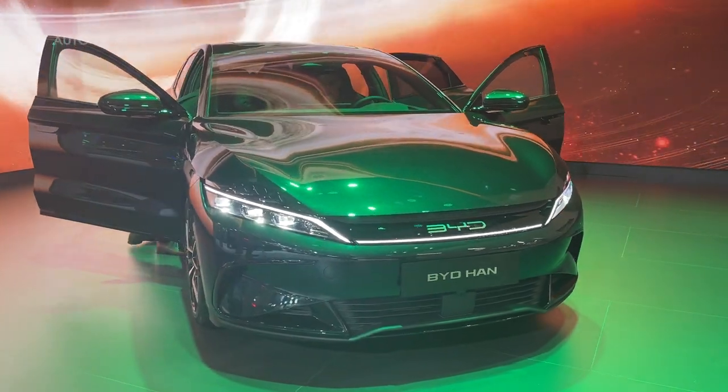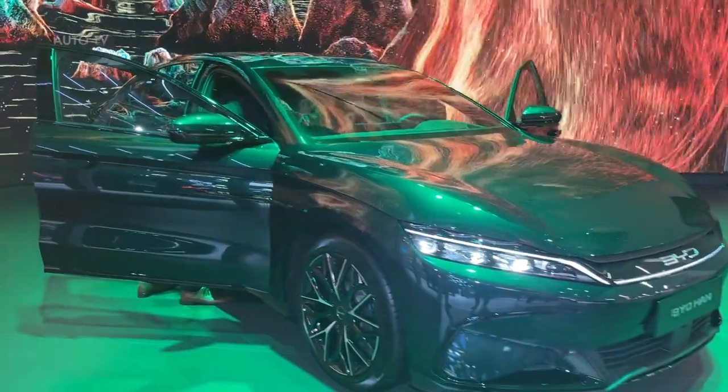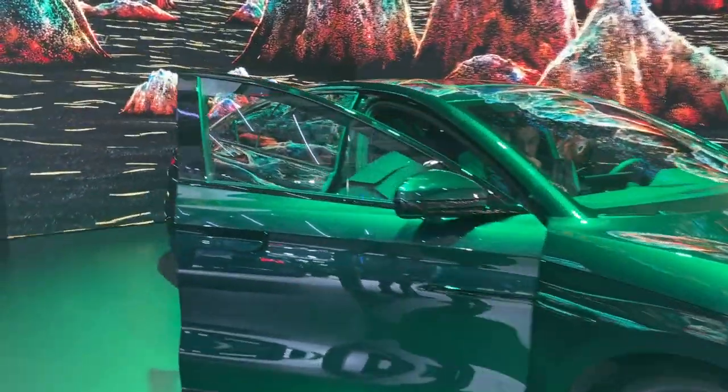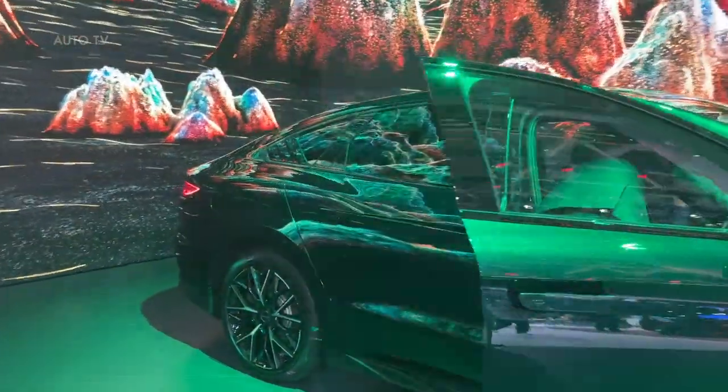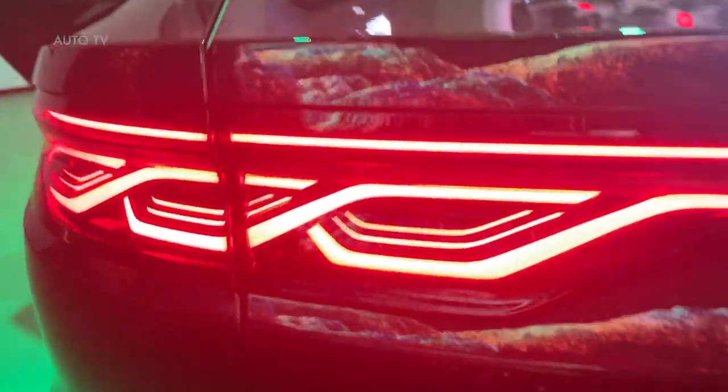BYD Han takes you on an exhilarating road trip with 0 to 100 km per hour acceleration in just 3.9 seconds in the top all-wheel drive version. The electric all-wheel drive operates in real time, providing superb traction control in all weather conditions. Now is the time to explore it.